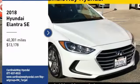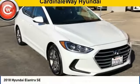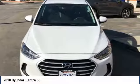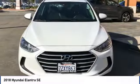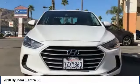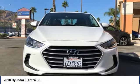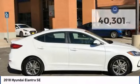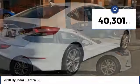Looking for the right vehicle? Check out the 2018 Elantra. The Elantra boasts the most interior room in its class and gets an exceptional 35 miles per gallon. With its luxurious standard features, the Elantra is an easy choice and is priced below $15,000. This vehicle has less than 45,000 miles.